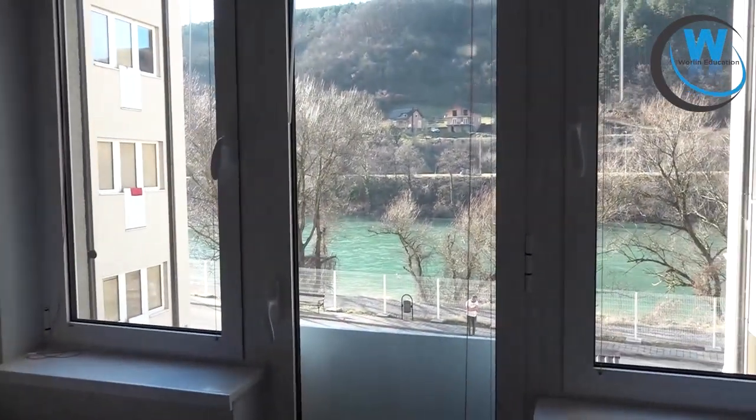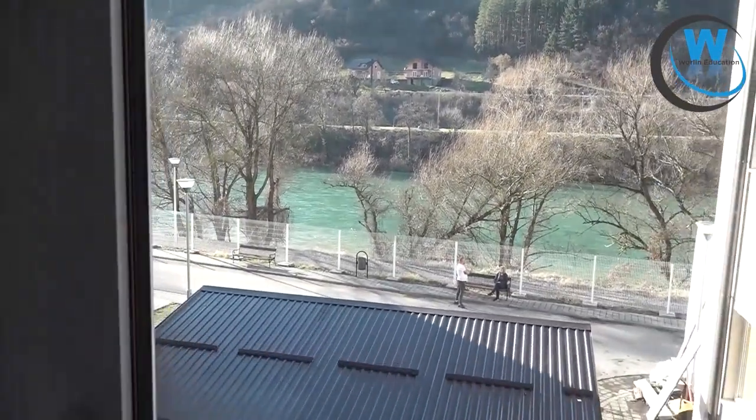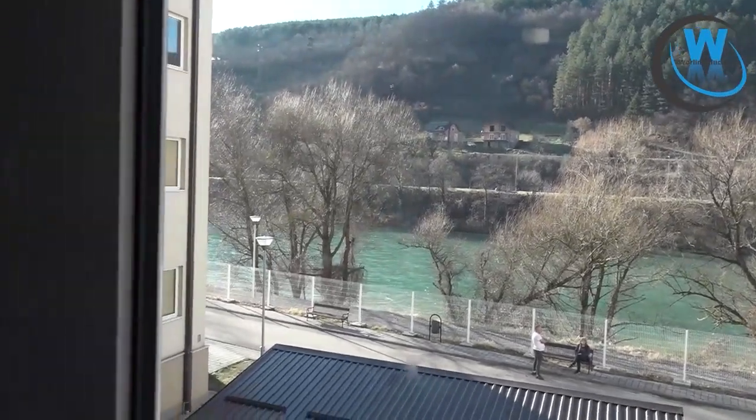If you see the windows, there is a river view. It's an excellent place. Hills are over there. A river is crossing by. Really a very nice place, and a nice scene is over here.